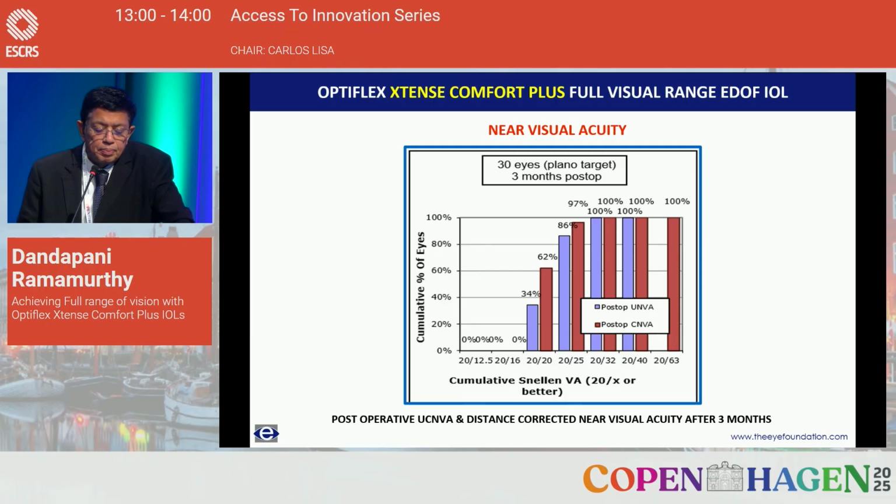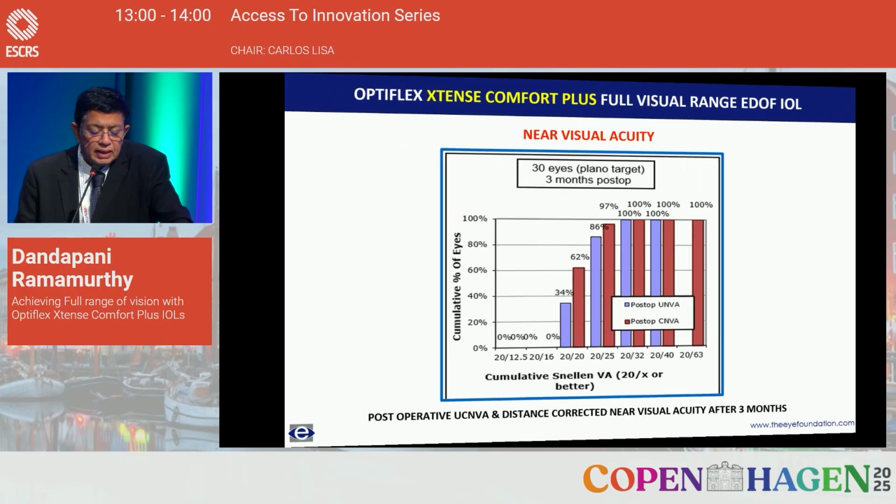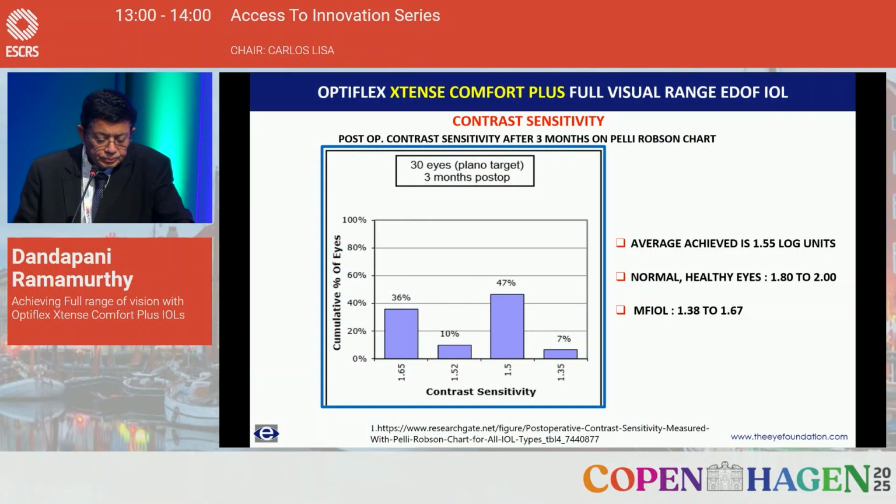So even though these are the results of single implantation, when you implant bilaterally, most of these patients were able to function without the need for glasses, though they did have a little bit of strain as far as the N6 visual acuity is concerned.